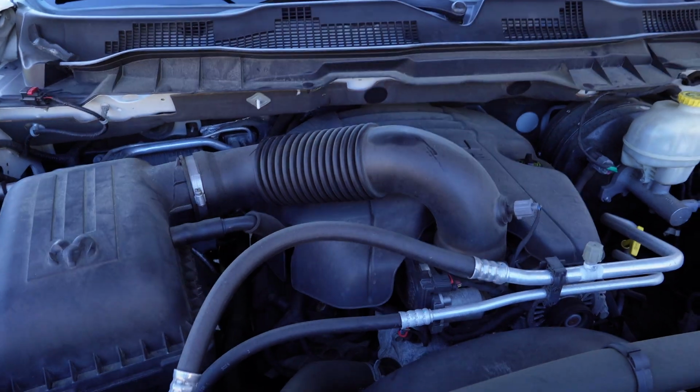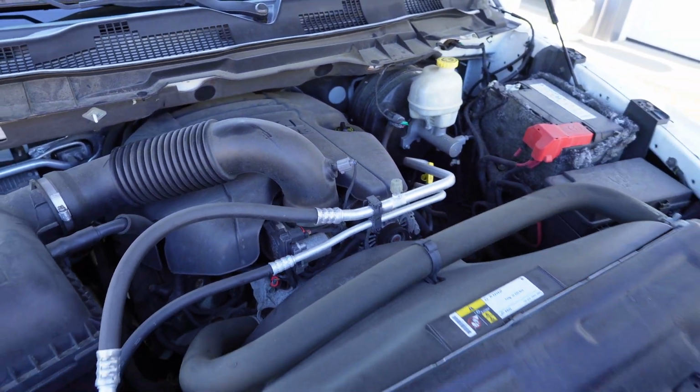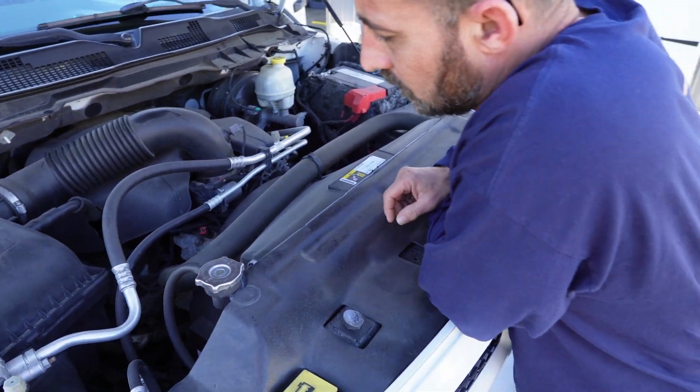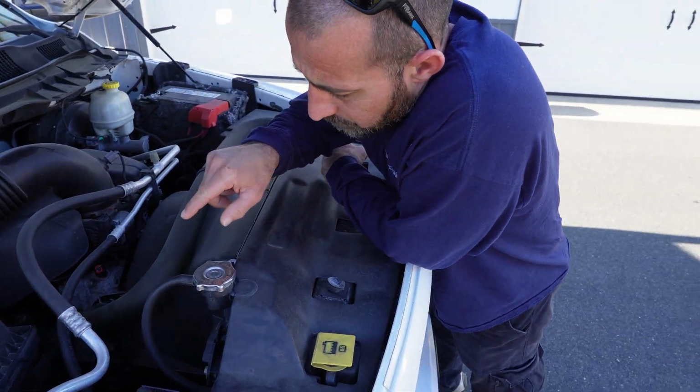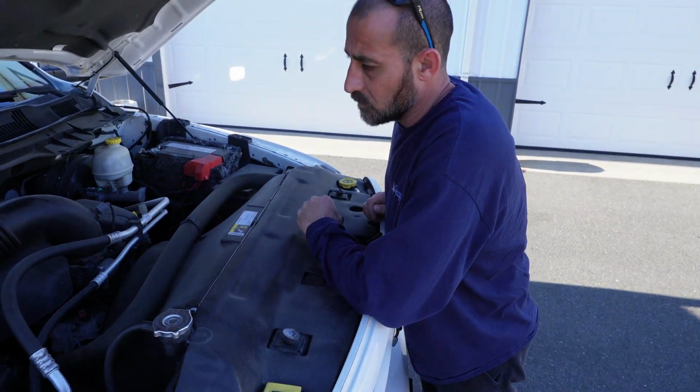Engine actually sounds pretty good, man. So the only thing that I found that's loose in here is the exhaust manifold heat shield. The heat shield on the exhaust manifold? Yeah. All right, let's jump in the truck really quick, go for a ride and see if we can hear whatever this problem is he's having and see if we can help diagnose it for him.